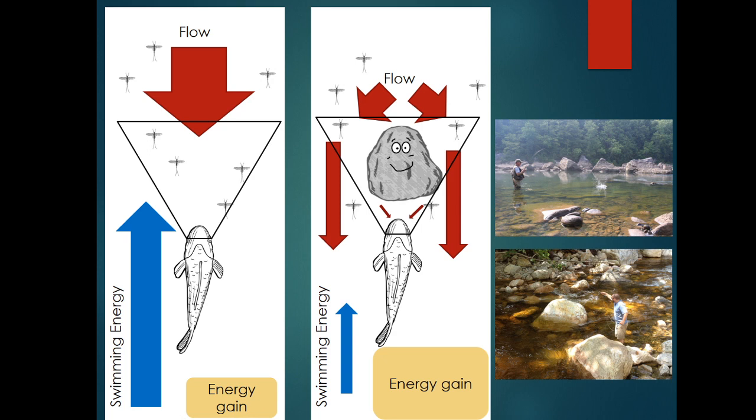So fly fishermen really know this idea. Think about if you're going to go try to catch a trout, which are relatively streamlined fish, right? Are you going to cast way out into the middle of this pool, or are you going to try to cast right behind this rock or right behind this rock, right? And the answer is, most people know, cast behind the rock. And that's because, think about it from an energetics perspective. When you're in the middle of the stream, you have a ton of flow coming at you.